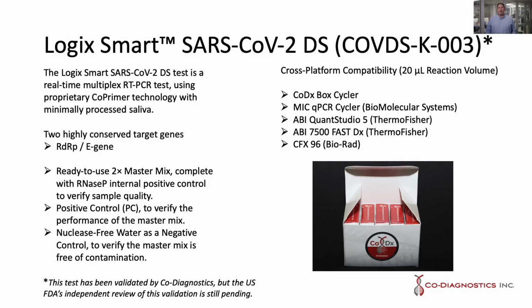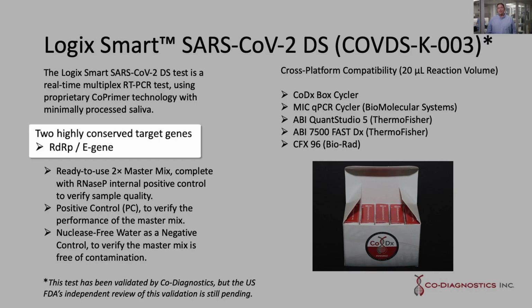Our results for this and other studies that we completed during feasibility testing are available in our white paper published in November of last year. Since then, we've been hard at work developing a new product, the Logix Smart SARS-CoV-2 DS test. This is a real-time multiplex RT-PCR test using our proprietary Co-Primer technology with minimally processed saliva. It targets two highly conserved genes within SARS-CoV-2, the RdRP and E genes.